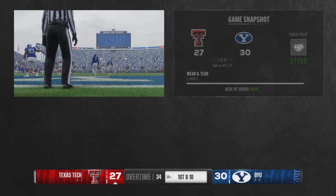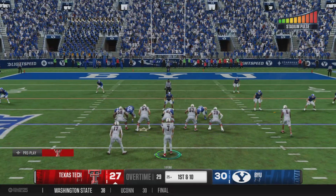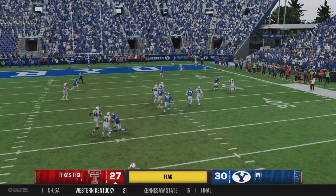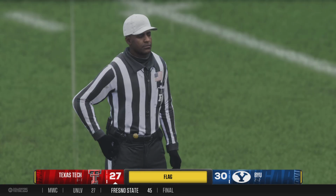Okay. Shock H option. So if we score a touchdown, it's over, right? He'll start this drive firing. Fires toward the end zone. I swear to God, dude. Flag. Pass interference?